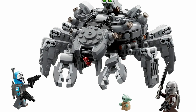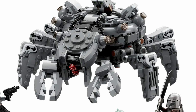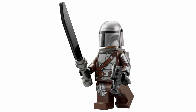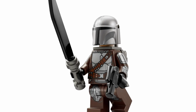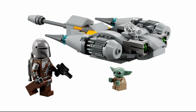Another lackluster set from Season 3 of Mandalorian is 75361, the Spider Tank. This set I only see you getting for 2 reasons. One, for the awesome Bo-Katan minifigure, and two, for the new Darksaber mold. Besides that, I think that the Spider Tank is just a gray blob, and if you pick up this set, just take those pieces from the Spider Tank and use them for mock builds or as just spare parts.